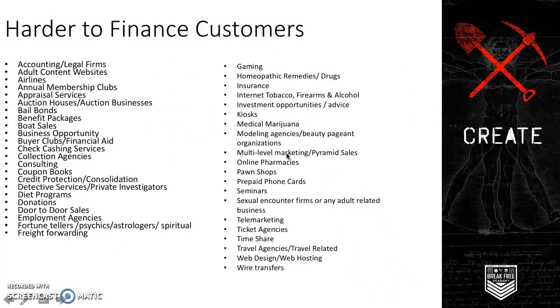These are some of the harder to finance customers. So accounting and legal firms. Accounting we can do. Legal firms it's a little bit tougher. But anybody up here, boat sales and car sales, we can. I don't typically see them. I don't think we're going to be doing funnels for new car sales, but certainly used lots may come in and ask for a sales funnel.